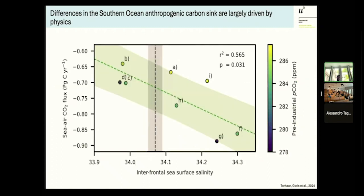And then we can see as well that physical dynamics play a role. Here we see the air-sea CO2 flux, the change in air-sea CO2 flux, or the anthropogenic uptake in different models, and there's an explanation for the differences. The interfrontal sea surface salinity, so the salinity between the polar and the subtropical front, plays a big role, but I just wanted to show this here as a small teaser. I will speak more about this tomorrow. We see that physics drive the differences in the CO2 flux already, but I just wanted to bring it up quickly here.